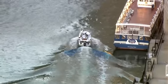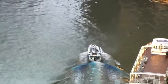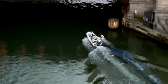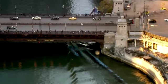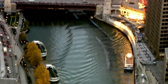Going by one of the other tour boats. Just amazing how they do this. All right, we're going underneath Michigan Avenue. If you happen to be watching this and lucky enough to be in a high-rise office building along the banks of the Chicago River, here we go. We're going underneath Michigan Avenue.